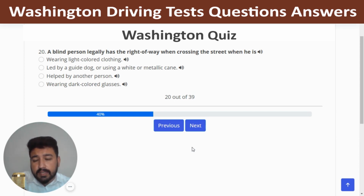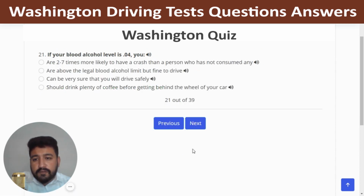The 20th question is a blind person legally has the right of way when crossing the street when he is. The right answer is led by a guide dog or using a white or metallic cane. So I'm going to click on the second option. Correct, and next. If your blood alcohol level is 0.04, the right answer is you are 2 to 7 times more likely to have a crash than a person who has not consumed any. So the first option is the right one.